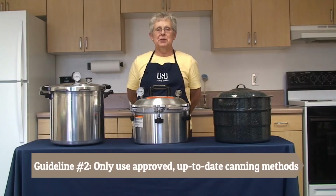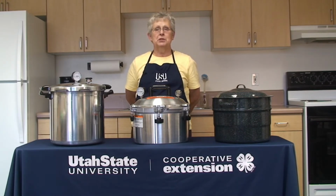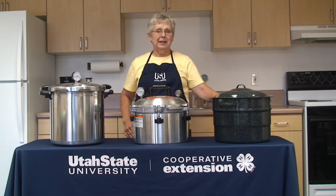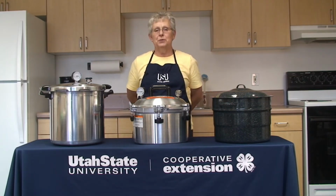Guideline number 2 is to use only approved up-to-date canning methods. Food preservation using moist heat is generally referred to as canning. Now there are 2 main methods approved for preserving food using heat and moisture, which is water, namely pressure canning and water bath canning. Pressure canning is the only approved method for low-acid foods such as meat, poultry, fish, and vegetables. These foods have the potential for causing botulism food poisoning.